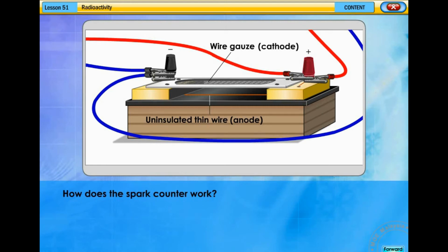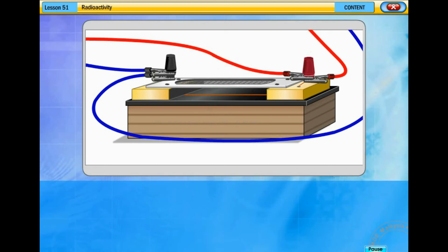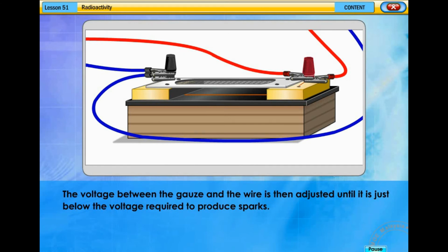How does the spark counter work? The voltage between the gauze and the wire is then adjusted until it is just below the voltage required to produce sparks.